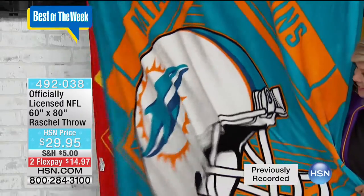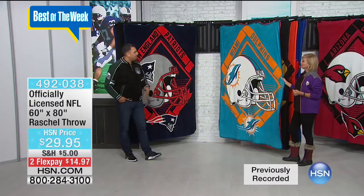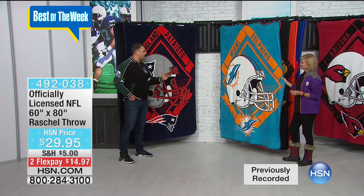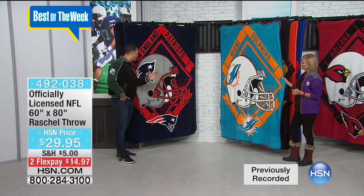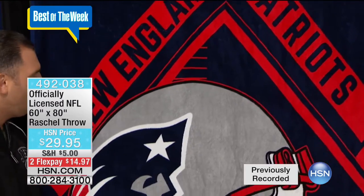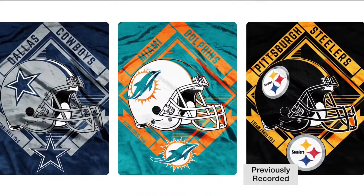There's the Dolphins. They played my Jets. They beat my Jets this weekend. They've been improving. They're right on the cusp of the playoff picture right now, midway through the season. Of course, nobody's going to catch the Patriots unless there's some type of complete collapse. But I know it does get cold in the New England area. Why not have a throw like this?